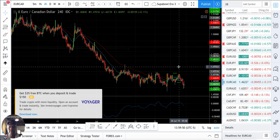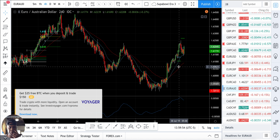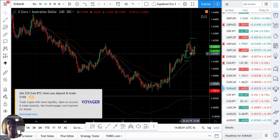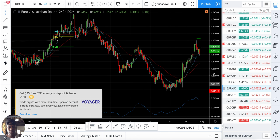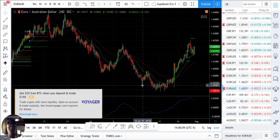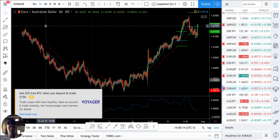CAD could kind of go anywhere. It's really just consolidating right now, which is fine. Euro AUD looks like it might be preparing to go higher. So interesting stuff. I'll be watching this. I like Euro AUD right now. On the intraday charts, it looks really clean compared to others.